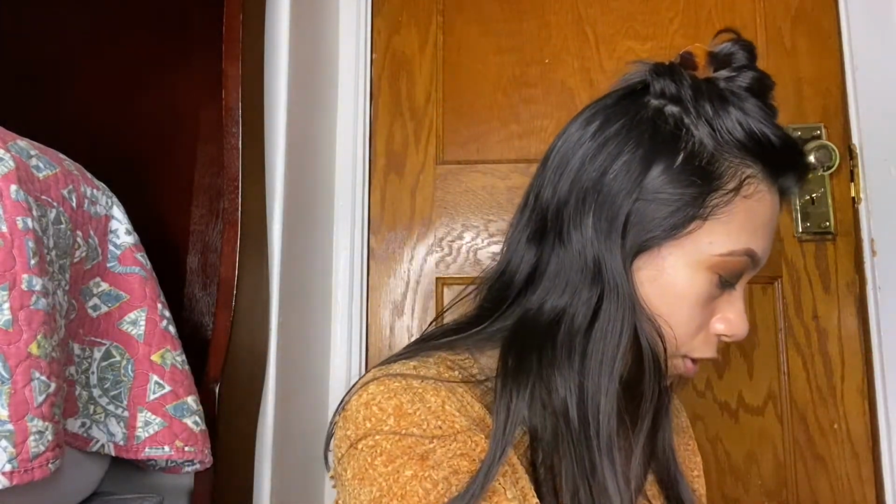I'm going to go back into that because I do feel like this eye looks a little bit lighter than this one. So I'm just going to go ahead and apply that. And then wipe off that neutral brush the best you can, and then blend it out.